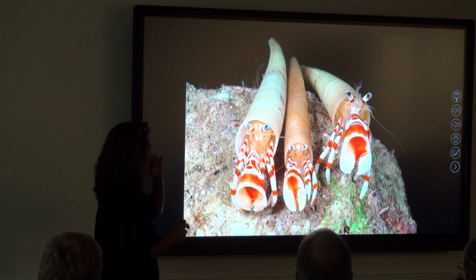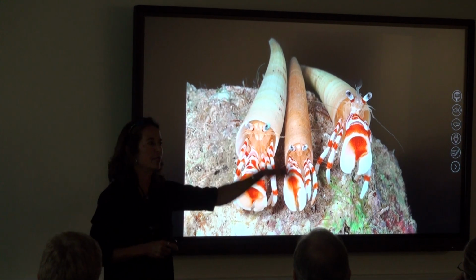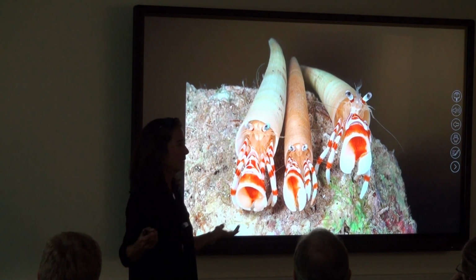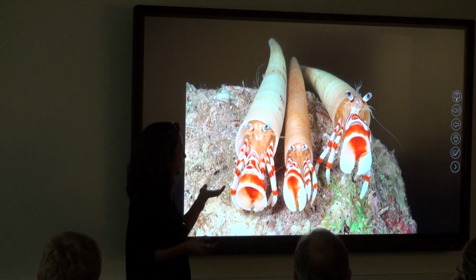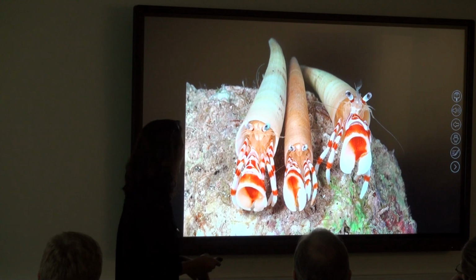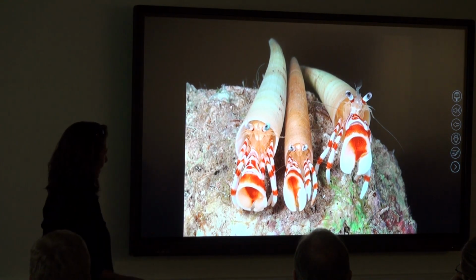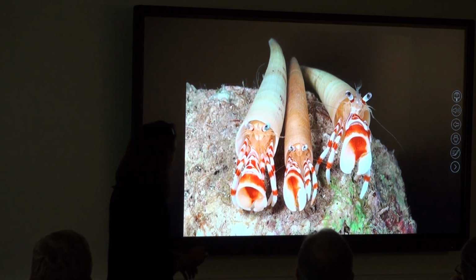It was incredible because we have specimens in the Smithsonian collection from 100 years ago, but they hadn't been collected any time recently. Nobody ever knew they had any color pattern. So not a new species, but a pretty amazing find. And this picture, which was called The Three Amigos, went global on social media.